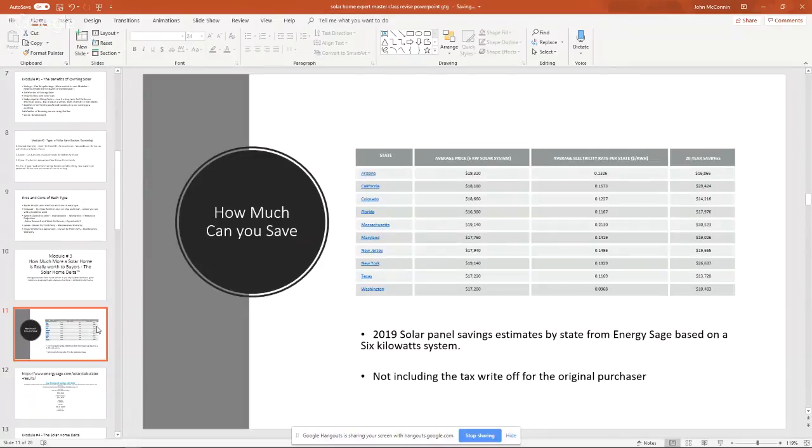So I went to EnergySage.com and I found a chart, I think like a 2019 chart, saying that a 6 kilowatt solar system can be installed in these states: Arizona, California, Colorado, Florida, Massachusetts, Maryland, New Jersey, New York, Texas, Washington, for around $19,000. Some of them start at like 16 and they go up. Massachusetts over 19. That's for 6 kilowatts.